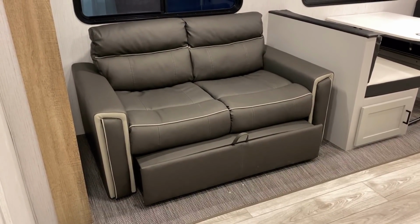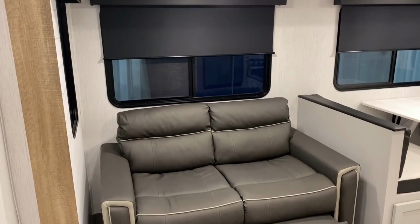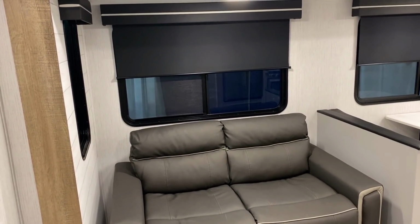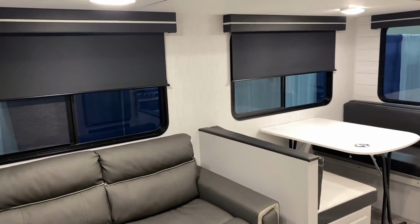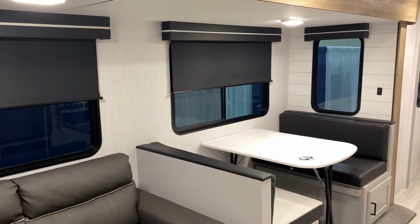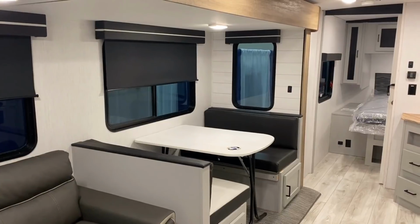You notice how that sofa looks a little funky monkey. We're going to come back to that. We're going to cover that. Blackout roller shades are a newer addition to the North Trail lineup. I think a lot of people will prefer those over the pleated night shades. Being fair, as I try to do, slide side windows don't open for airflow. Not my favorite thing, but it is what it is.